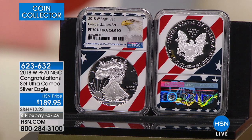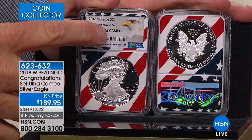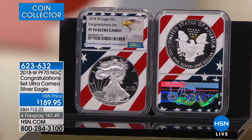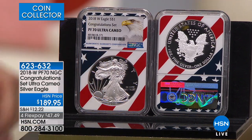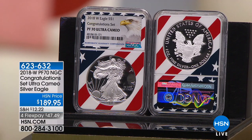So all of a sudden now, coins, particularly proof American silver eagles, from the congratulations sets are absolutely ridiculous in pricing. I have some 2016s here, not flag core, I'm talking about any of them. I don't care who you're trying to buy them from. The 2016 congratulations American eagles, if I have any left here, they're $2,000.